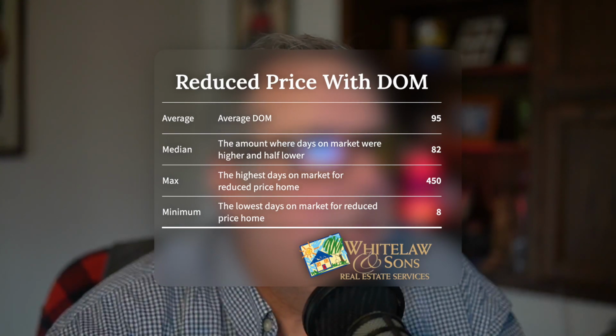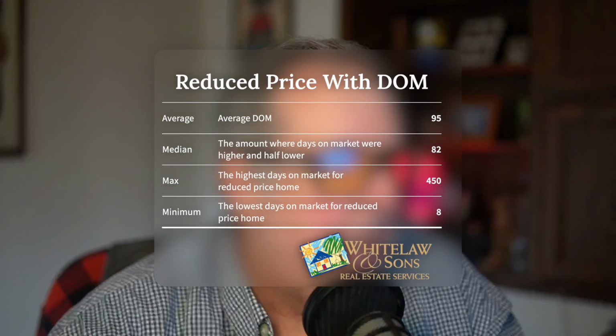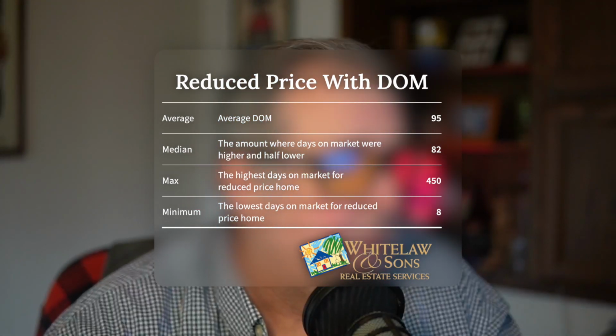Let's just see. 450 days, and it's had a price reduction of over $1 million. Still has not sold. It's not pending. Clearly, things need to happen in that market for that property to get sold. The lowest was 8 days, and we already actually discussed that property. So the correlation between being on the market too long and these price reductions is very clear.